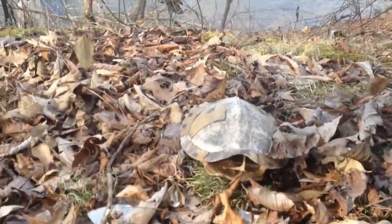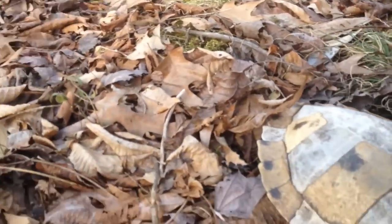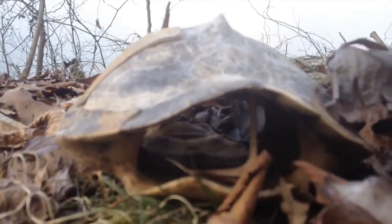We seem to have found a turtle shell. It's probably a snapping turtle, maybe. It's all empty. He's not home. He was evicted, forcefully removed from his domicile.